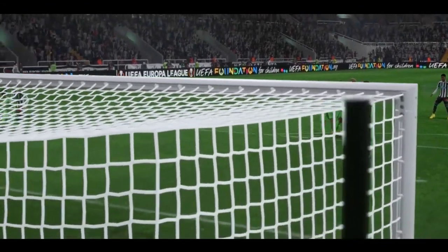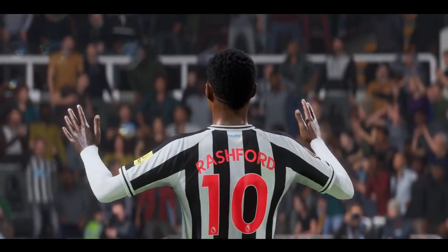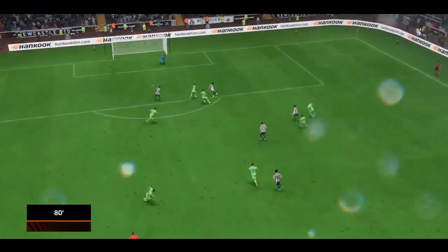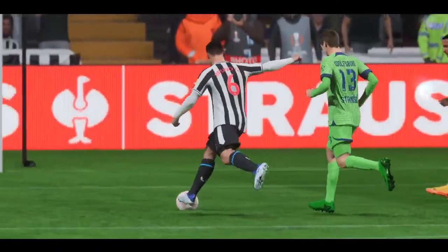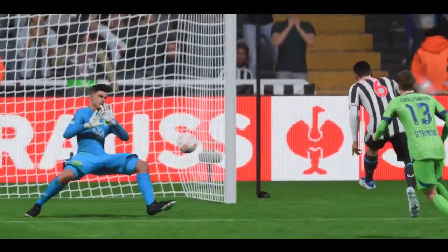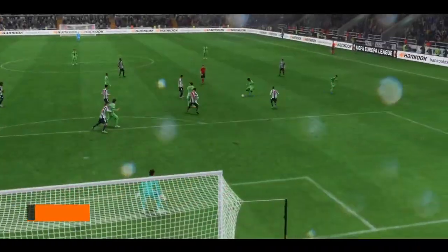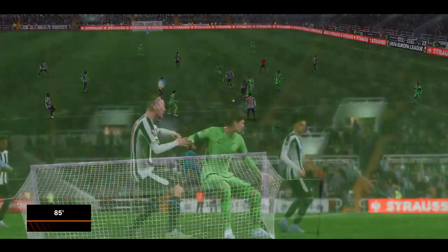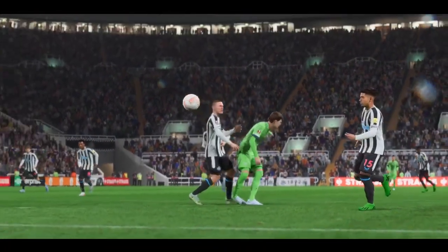Well, he decided to take it on. How close it was. Well, I thought that was coming into the box. Rashford. And a goal! He's doubled his total for the day in superb scoring form. He takes aim. Oh, a smart stop.